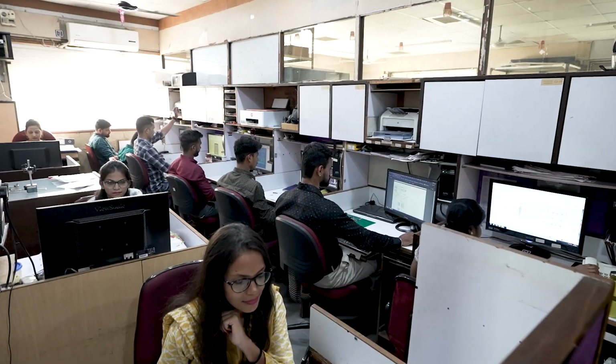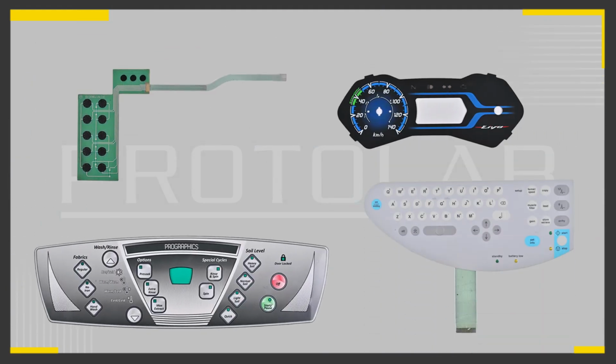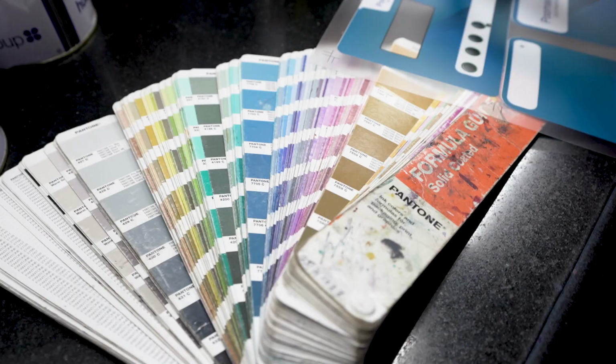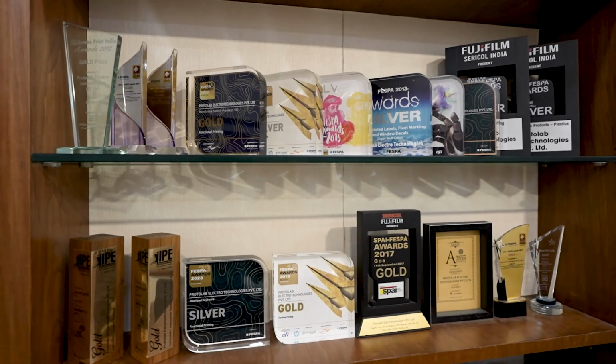Every year we provide hands-on training and experience to students from technical institutes. We provide customized solutions to each of our 1200 plus OEM customers. This includes creating proprietary designs, processes, colors and more, which are unique to each project. Our work for our esteemed partners has won us international awards year on year.